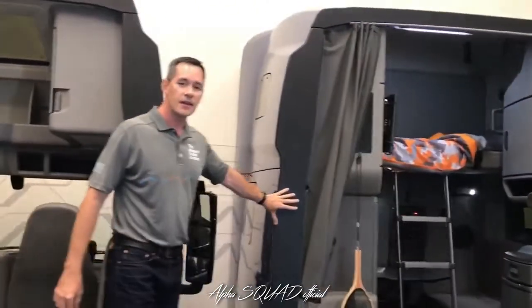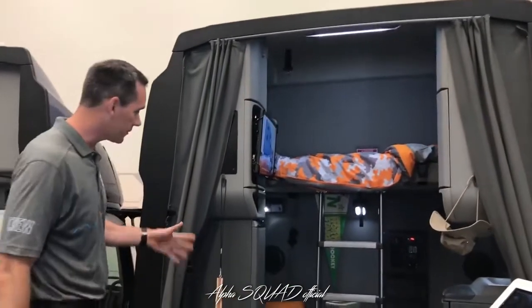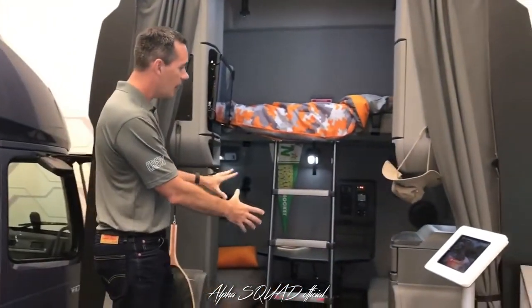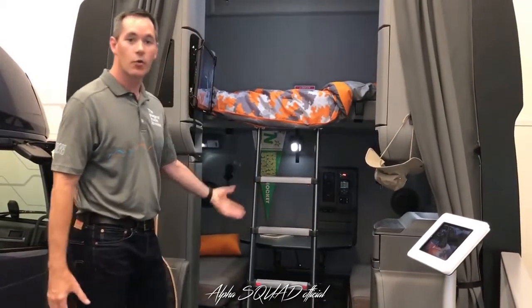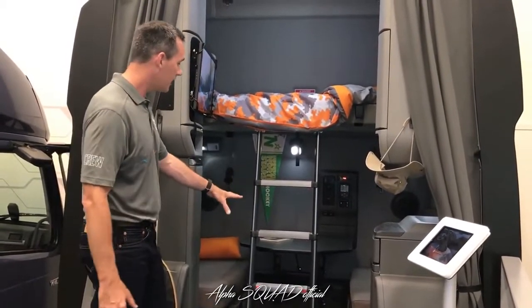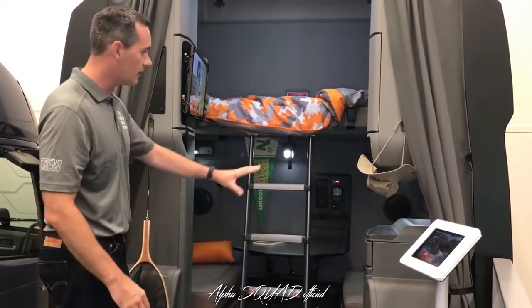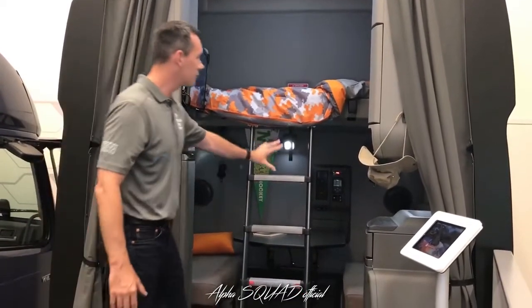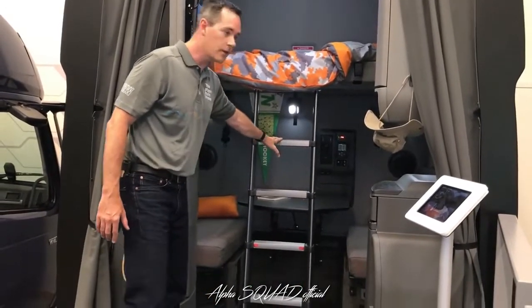This is the back section of the VNL 760 70-inch. This happens to be one of our dinette sets. It's also called a workstation. And in this case, the table can collapse. You can spread the cushions out and make that as a lower bunk. This one's equipped with a lower and upper bunk and a telescoping ladder.